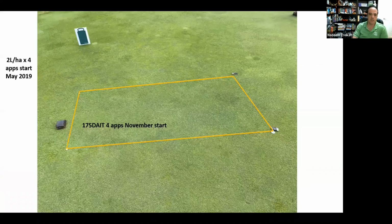This was another one that was done, 4 applications, and this is 175 days after application. Sorry, I've made a mistake there. Please disregard that. This picture was in May this year. So that was 175 days, 4 applications, and you see the amount of poa through there.